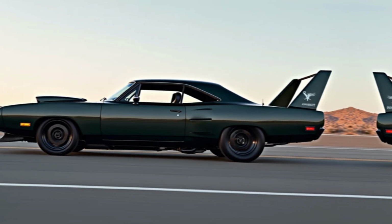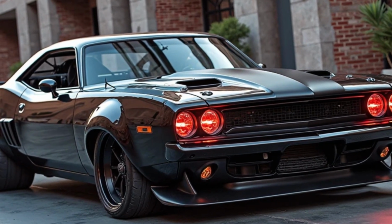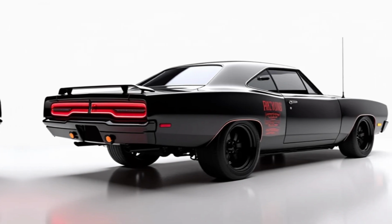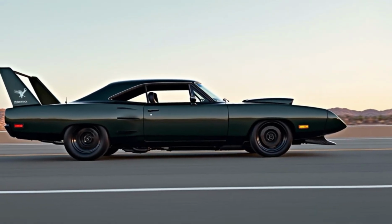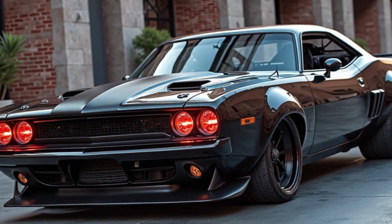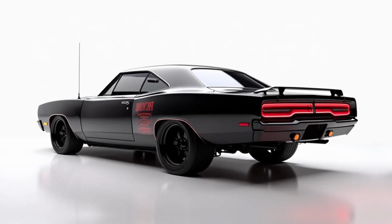A track AI system learns your driving habits and adapts throttle and suspension in real time. Over-the-air updates, 5G connectivity, and Level 2 autonomous cruise make this Road Runner just as smart as it is savage. Muscle meets machine learning in a seamless blend of tradition and future.